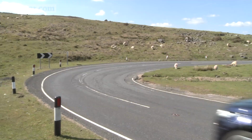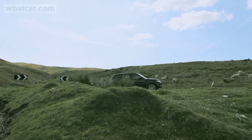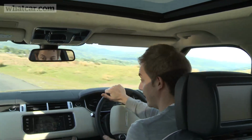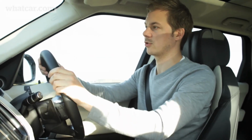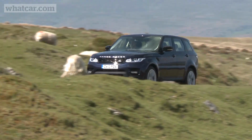Okay, it's not as unwieldy as a regular Range Rover, but on a winding road like the one we're on now, it feels, well, like you might expect a big 4x4 to feel: fairly big and cumbersome. If you're looking for an SUV that seems to defy the laws of physics, you're better off looking at a Porsche Cayenne. But if you're more interested in wafting around in comfort, there's plenty to like here.